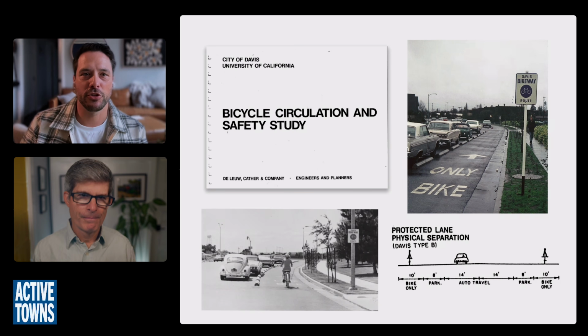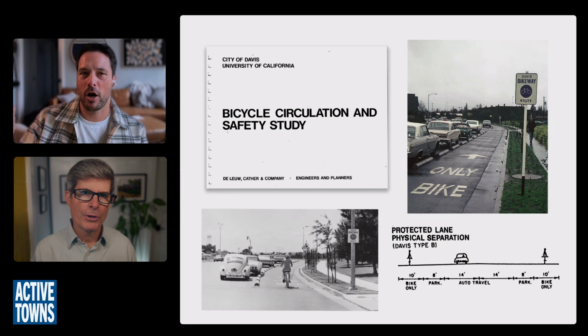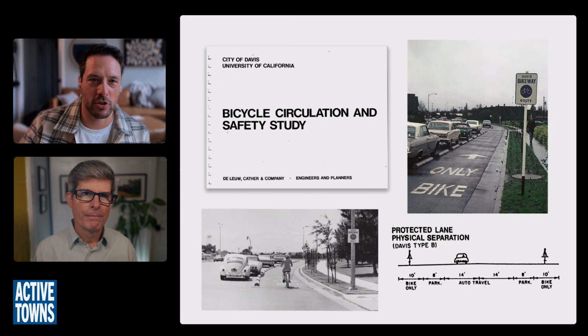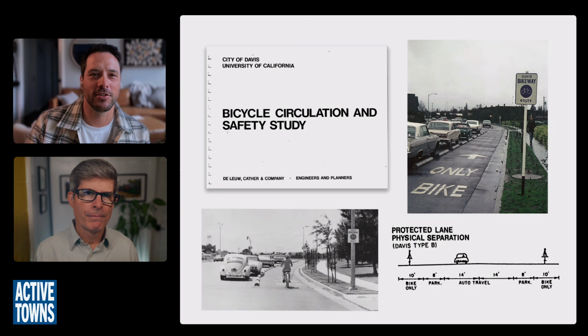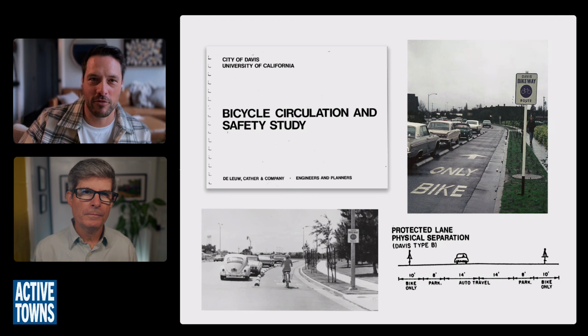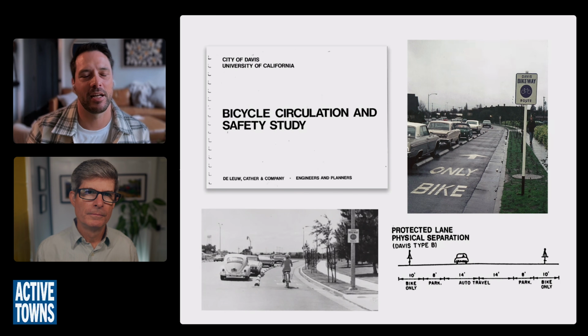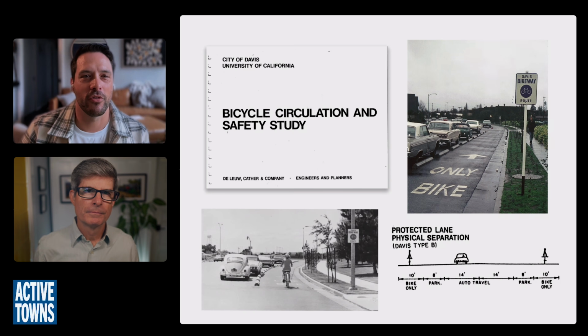They did note challenges with visibility at driveways and intersections, concerns about people just sort of popping out behind parked cars, concerns about right hook risk. These are all the same concerns that continue to be raised when we talk about protected bike lanes today, and certainly did when we reset our efforts to get protected bike lanes into the industry back in 2010 with the NACTO bike guide.